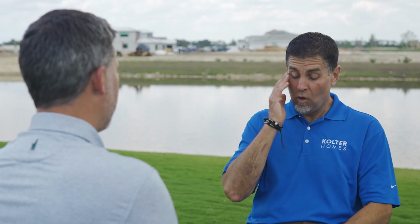Beautiful. Talking about the holes and getting into a little detail here, I know a fun exercise you've been working on with the team is coming up with an identity, if you will, a name for each one of the holes.